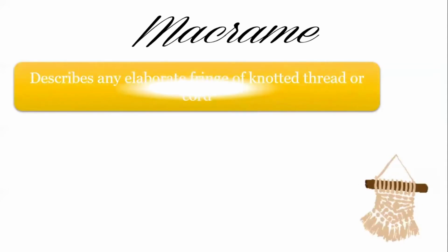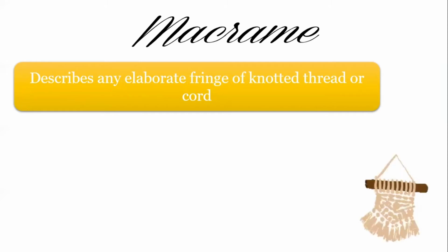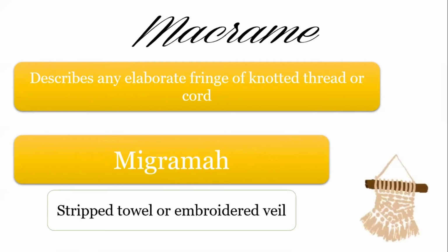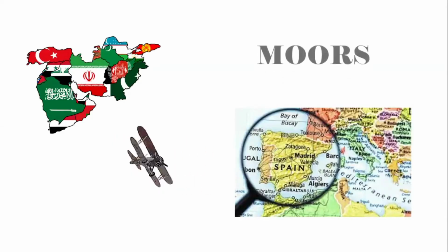Macrame describes any elaborate fringe of knotted thread or cord, and it is derived from the Arabic word migramah, that means striped towel or embroidered veil. The craft is supposed to have been brought from the Middle East to Spain by the Moors.